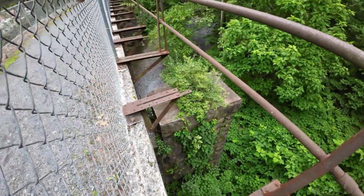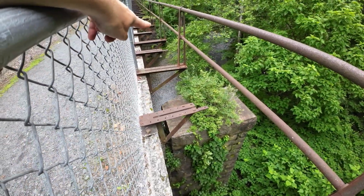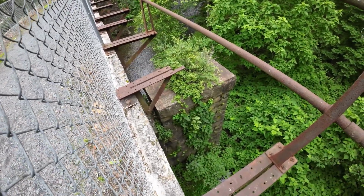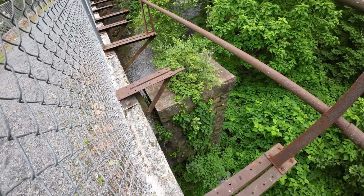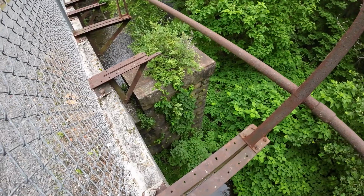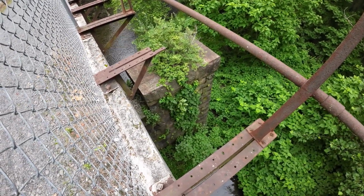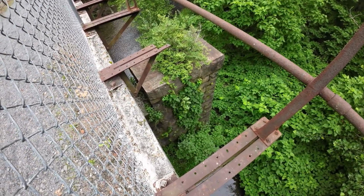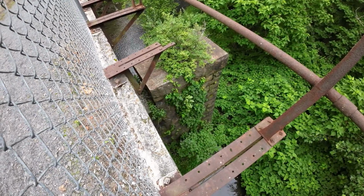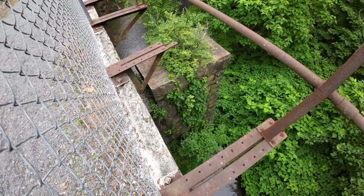Looking over the side there and out there at the support pillars for the bridge. Typical Pennsylvania Railroad design. They used the red sandstone again, which is what they got from the Schuylkill Canal, once they destroyed it.